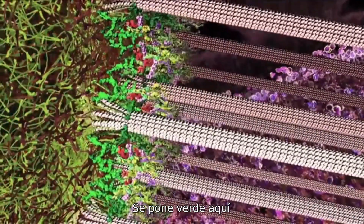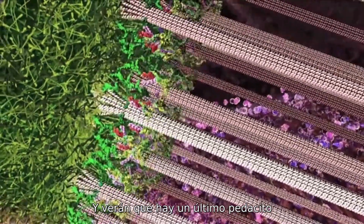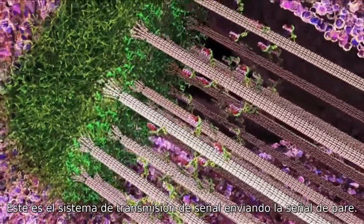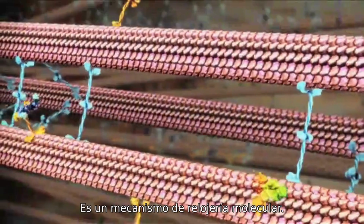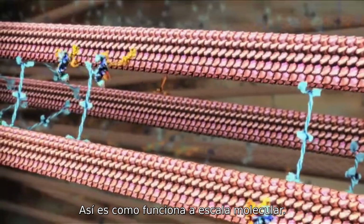It's turning green here because it feels that everything is just right. And you'll see that there's one little last bit that's still remaining red. And it's walked away down the microtubules. That is the signal broadcasting system sending out the stop signal, and it's walked away. I mean, it's that mechanical. It's molecular clockwork. This is how you work at the molecular scale.